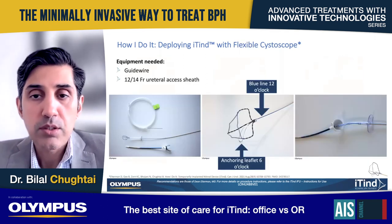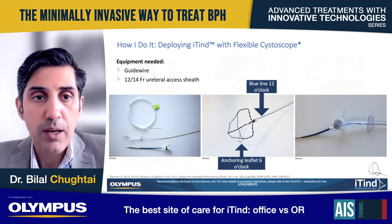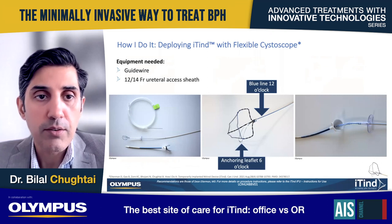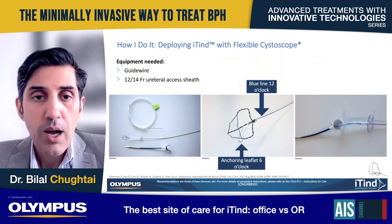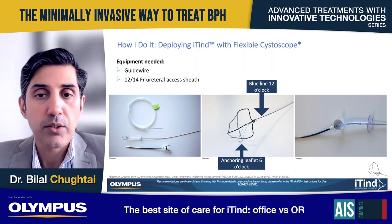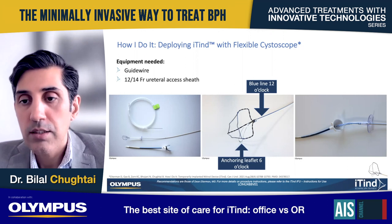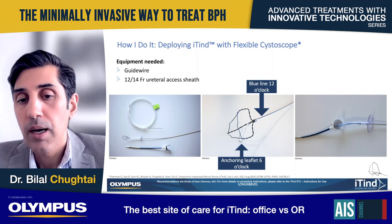For a flexible cystoscope, you need additional equipment, which includes a guide wire. Typically, I use a sensor guide wire and a 12 to 14 French ureteral access sheath for allowing the iTind system to be deployed within the bladder itself. You can see on the third picture how the iTind system is then placed within the bladder, essentially placed blind.